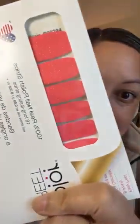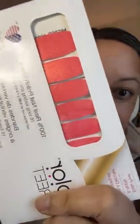I'm doing my nails later today, and I'm doing it this color. This is called Rosé Soirée. It's got glitter in it. This is the host exclusive for this month. So if you don't have a shopping link open with me, you need this one. I'm going to be putting this on later.